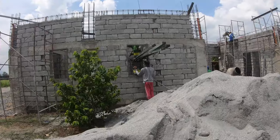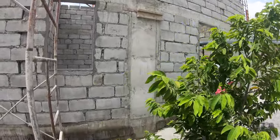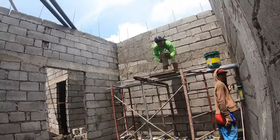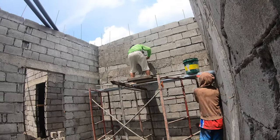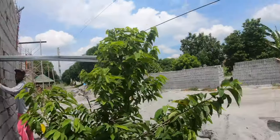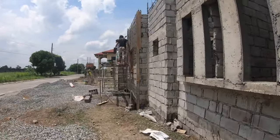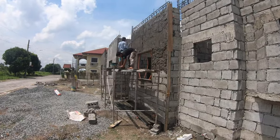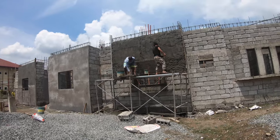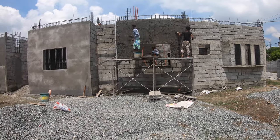And looks like they're getting ready to start. Yep, they're starting plaster coating inside of bedroom number two. Take a quick peek in the window. They're getting started here. Let's go walk around to the front. Oh yeah, moving right along. They're doing the plaster coat for bedroom number three.